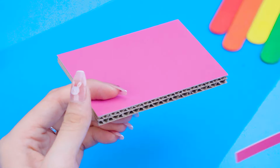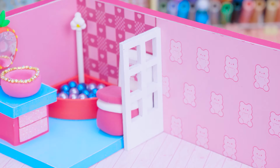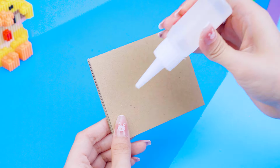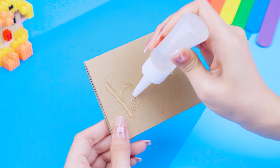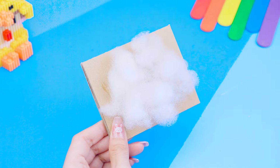Which is always necessary for rest and relaxation, the bedroom. Let's make it! Let me make a soft mattress with lots of cotton. White lace border to decorate. Looks nice!